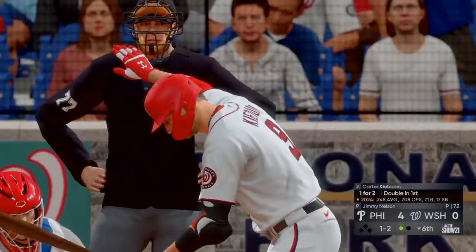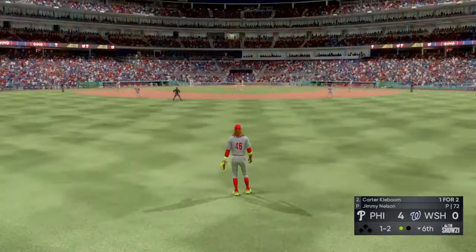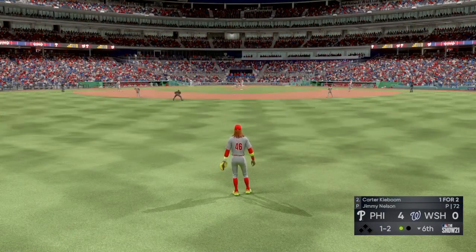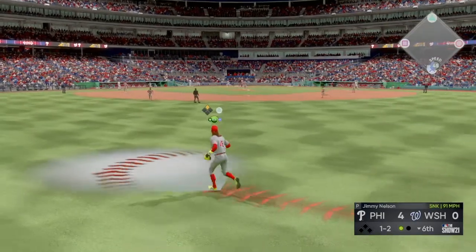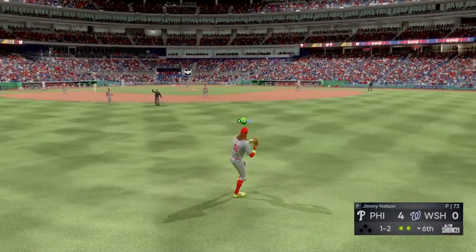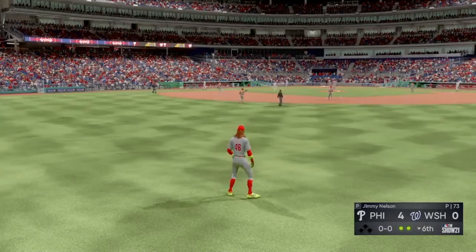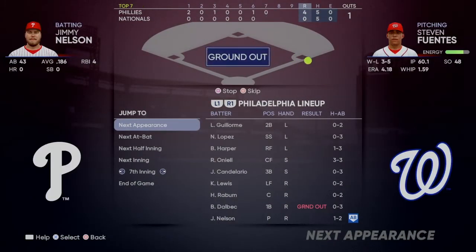Carter Kieboom digs in now. He's working on a 1-for-2 game so far. Here comes the 1-2. High in the air out to center field. O'Neill is there, two gone. So the shutout is still intact. He's out. Three.